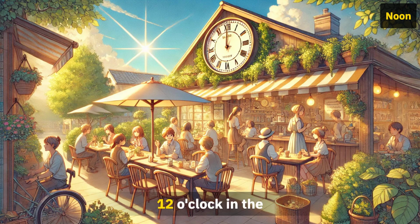Noon is the word for 12 o'clock in the daytime. This is often regarded as the brightest part of the day, the midpoint between sunrise and sunset. You will see phrases such as "let us have lunch at noon" or "the package should arrive around noon." In casual conversation, noon is sometimes replaced by midday, though noon is more common. Here are some sample sentences.